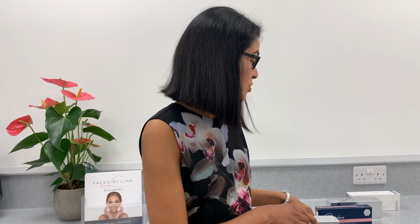We then move on to Restylane Kiss. This gives definition, definitely a little bit of plumping, and lasts 6 to 9 months. This is brilliant.